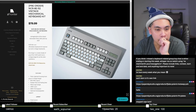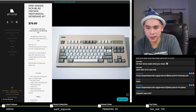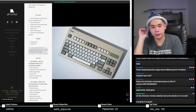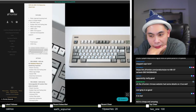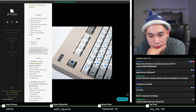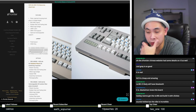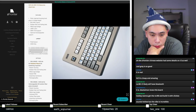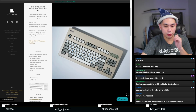This is an NCR80 R2 vintage mechanical keyboard kit. And is that... am I reading that right? $79? No way. Yeah, this is great. For this price, this is... oh my. Okay. NCR is cheap and amazing. Okay, I am interested in this too. Dang it. Sounds hollow, but the vibe is incredible. Oh, I bet. Oh, hold on, look at that. I would like to see a better picture of that USB hole. For $79, that's not a bad price.